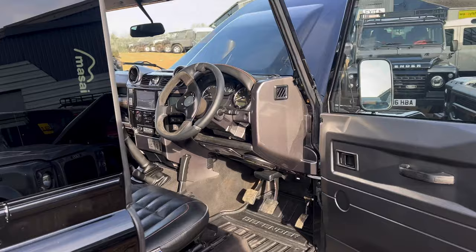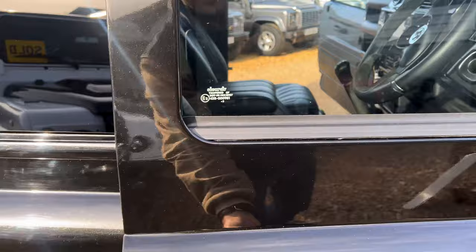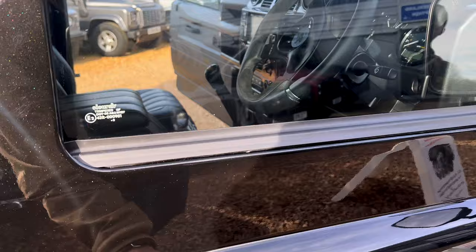There's one thing that surprised me, first of all. Have a listen to this door click. That's not a tinny crack. That is a confident thud, and that's because this has proper soundproofing.